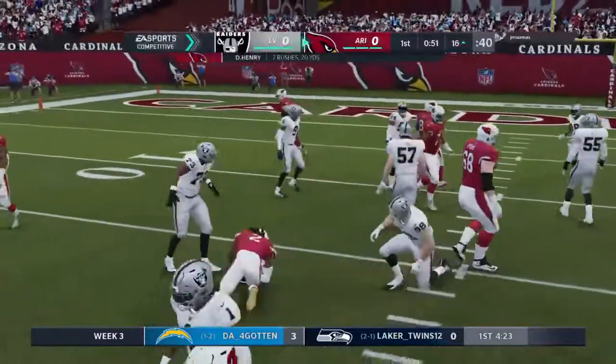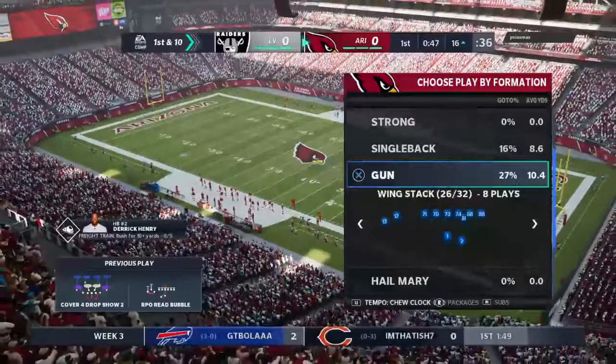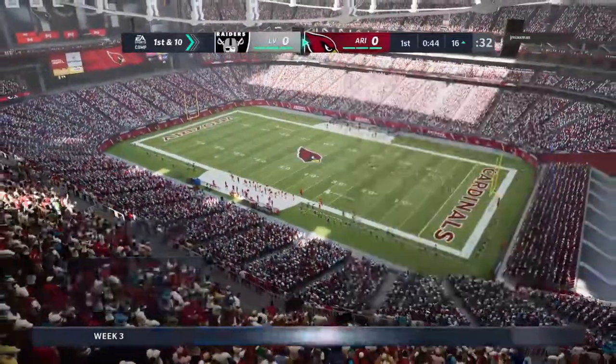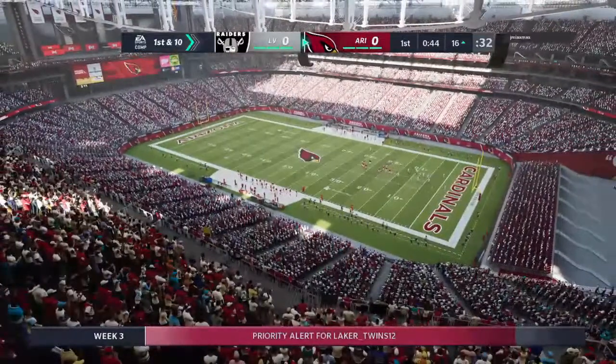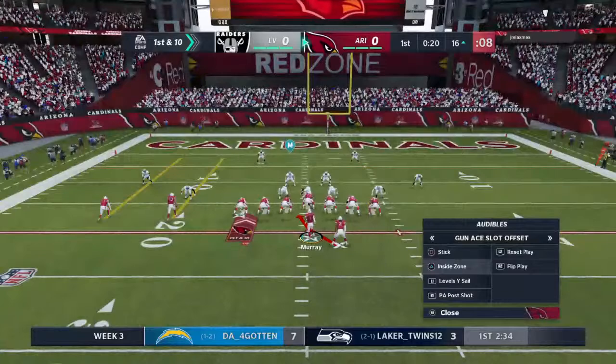And he picks up the first down yardage as he takes it down to the 16. Just a gain of 3, but they'll certainly take it as they convert on 4th down. The fourth down run successful. Now they look to pay it off on first down.